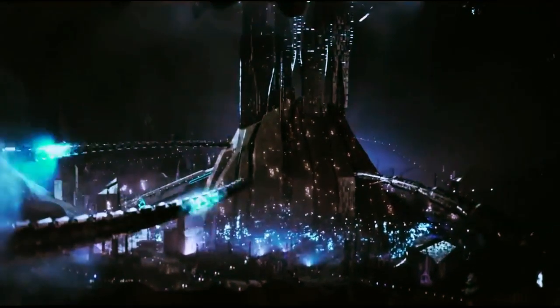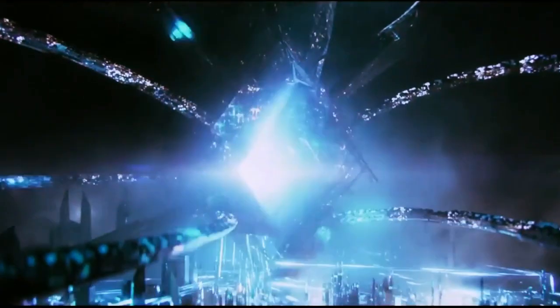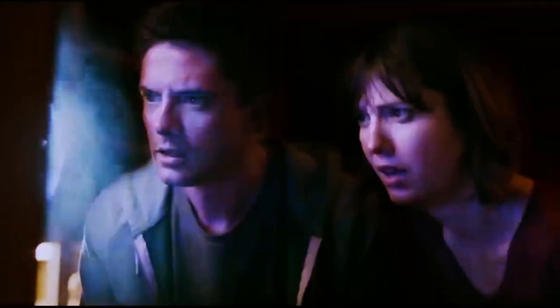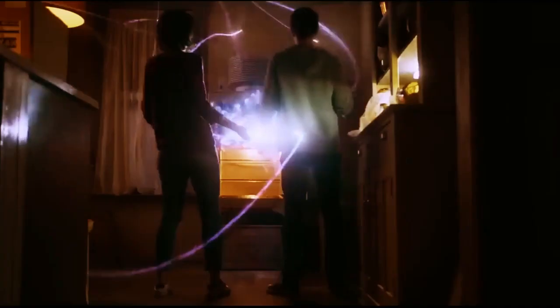After becoming a diamond-shaped fortress, it eats the city and bursts into an energy ball. The beautiful energy explodes like a supernova, showering Rob and Gale's kitchen with light streaks. The magical light captivates them.